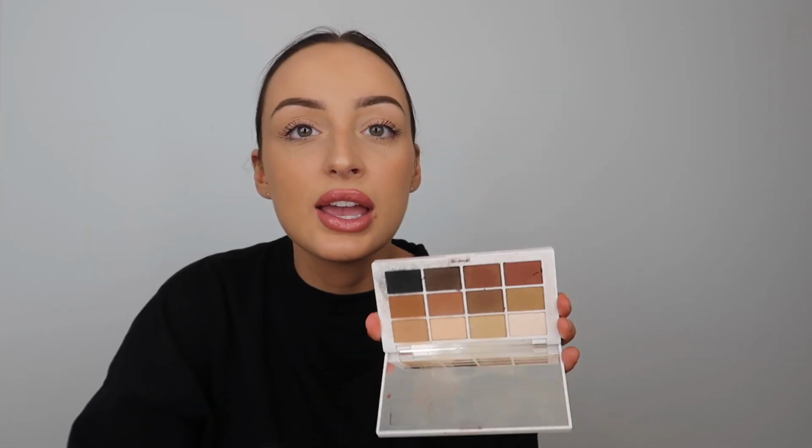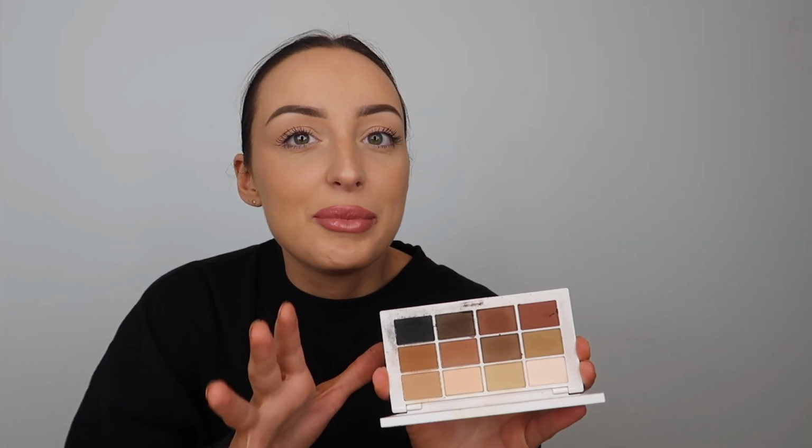And then we have my Makeup by Mario Master Mattes eyeshadow palette. I'm for sure keeping. This is literally every matte, neutral color that you need in your life in this palette.